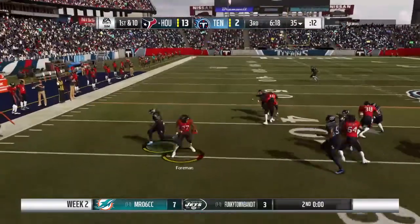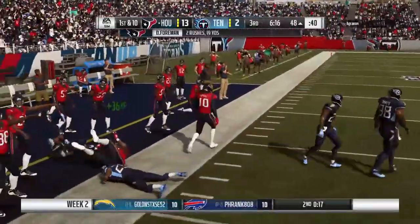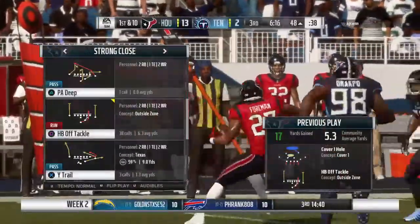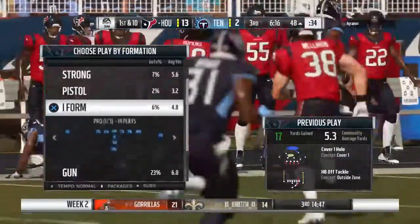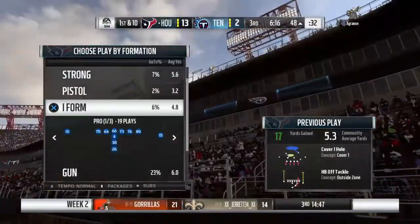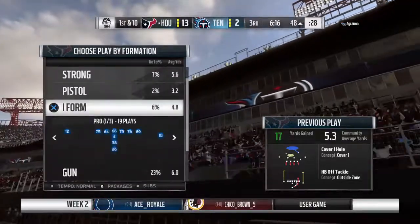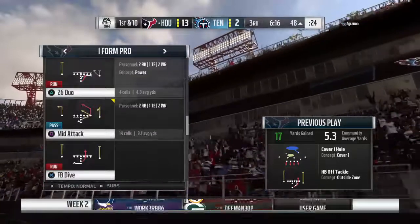Watson hands this to Foreman. And some space here. Room to run past midfield. And he is out of bounds on the other side of midfield. Give him 17 on the pickup there, and the Texans also get a new set of downs. And he's got room.